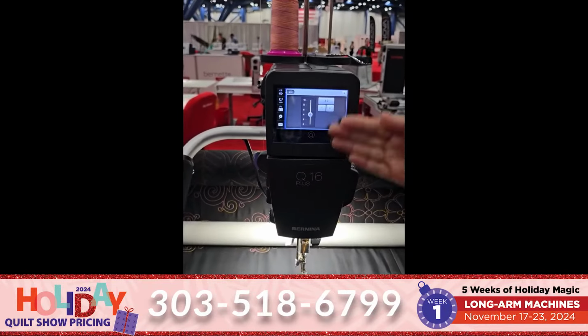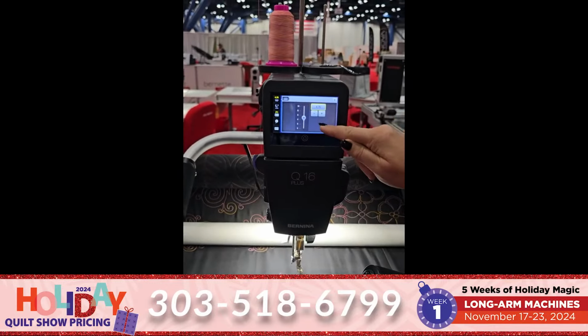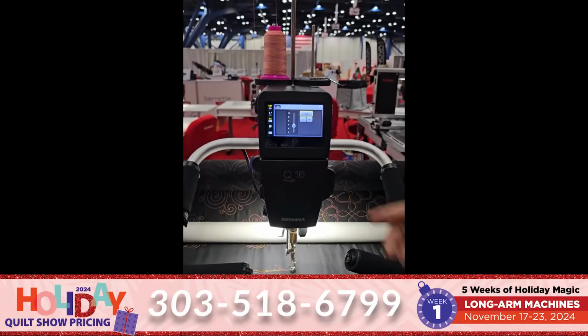If I don't want to have a tension setting, or if I want it to go back to factory default, I simply just hit it and it's not illuminated. But the minute I make any adjustments up or down, you can see I have that yellow box around there, and that tells me I've made an adjustment to my tension.